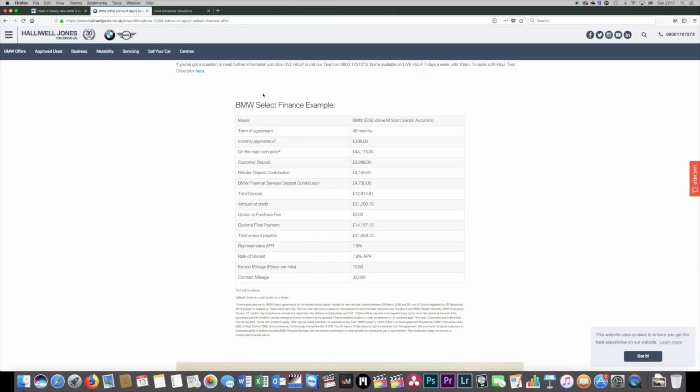So what I thought I'd do is a bit of a comparison again between a current offer on a brand new 335D XDrive saloon compared with these cars that are available at a car supermarket. I was just going to compare the depreciation and the settlement figures and which one might work best for me. So I'm on a BMW dealer's website. The date is May the 13th, 2018. So this is a Q2 deal.